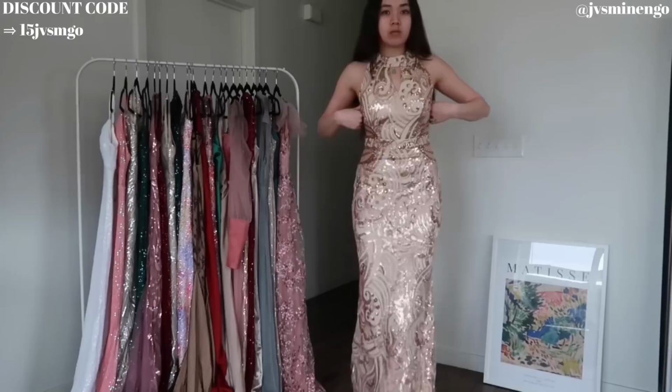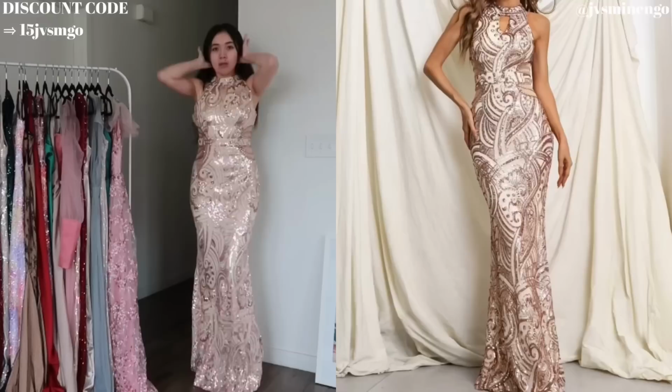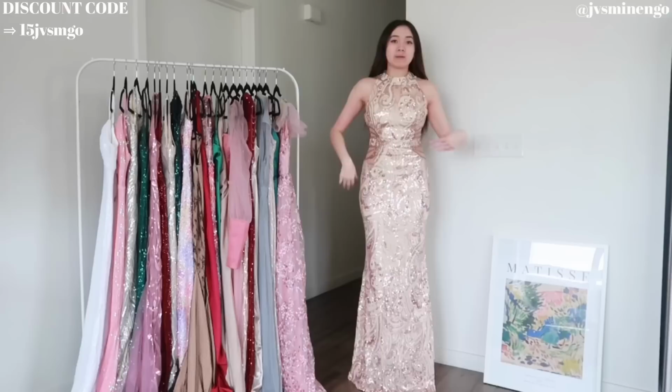I think this is so cute. I love that it's low-key bodycon. It flows out at the bottom. The back is super nice as well. I love it. And yeah, just another really beautiful dress. This one is a little bit different than the others, but still a great option.